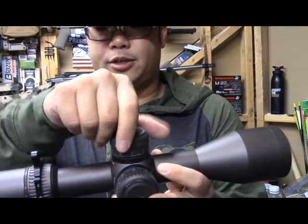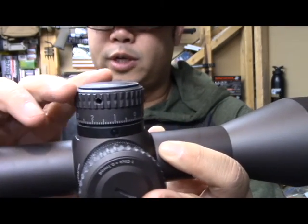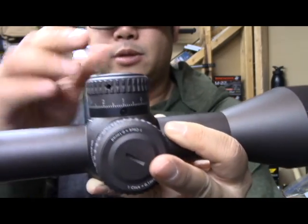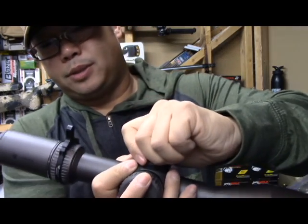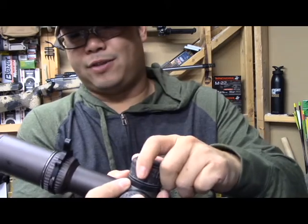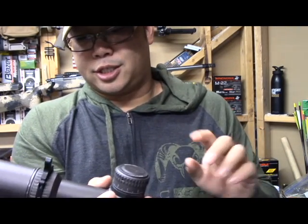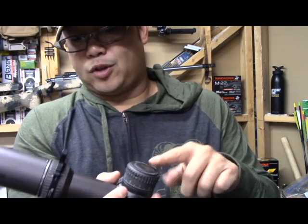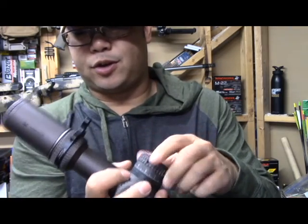These L-Tec turrets, if you don't know, as you can see, this is raised. When it goes into the down position, it locks the turrets and you can't move it. So the concept behind that, I guess, is once you dial your dope and you don't want to mess around with it, you lock them down and you can't make a mistake of having these dials change on you. The challenge is at a match, having those locked can really bum your stage up if you're not paying attention. It's just another thing to worry about.